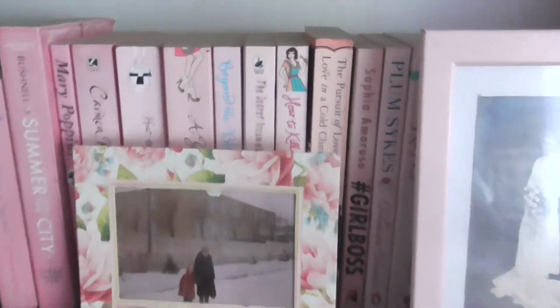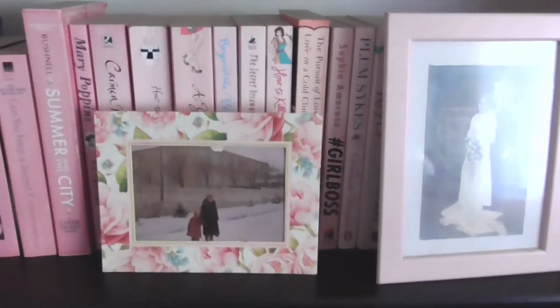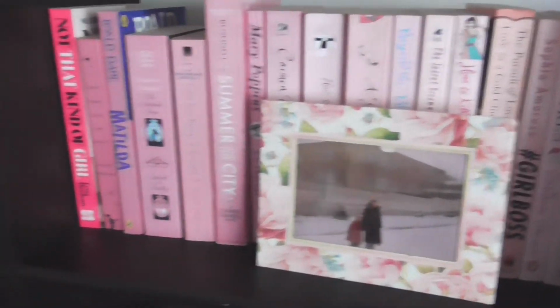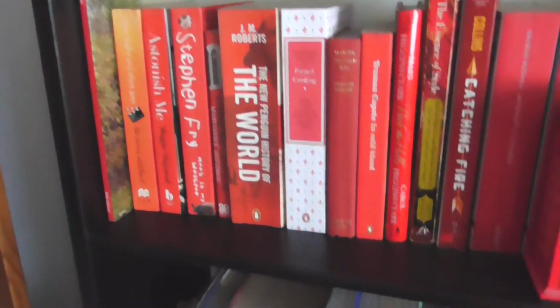Yet again, some pictures, and I tried to put the color of the frames that go with the color of the books. So these are just mainly chiclet, actually. The pink ones are mostly chiclet. Then moving on to the hot pinks and the red ones, and down to more of the bluey shades.